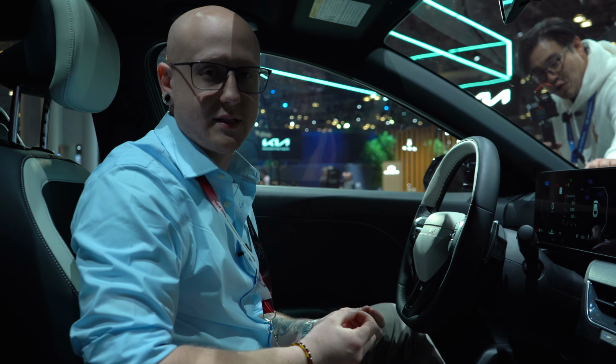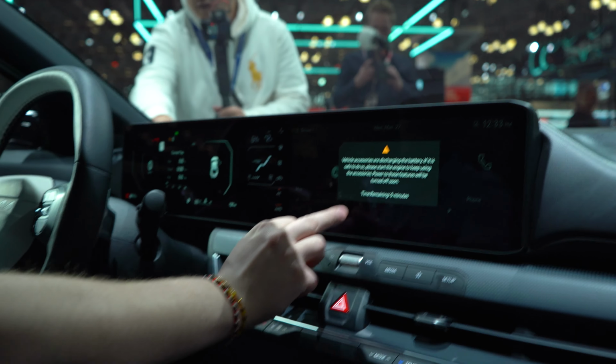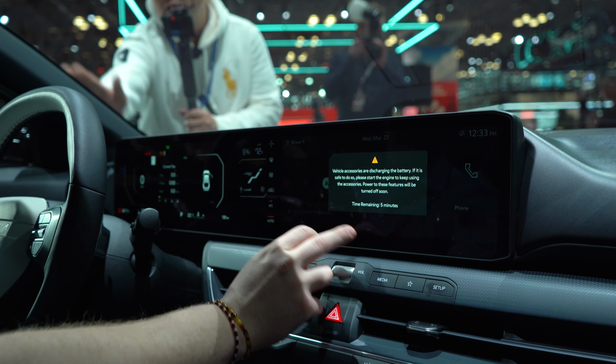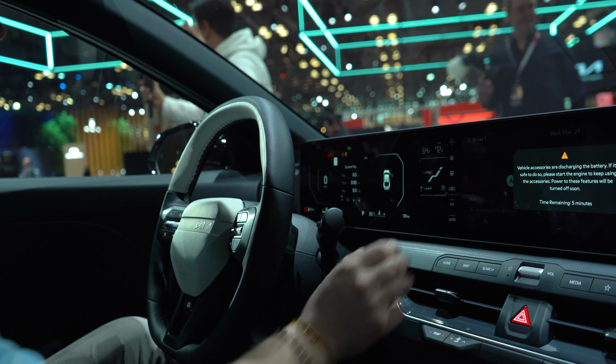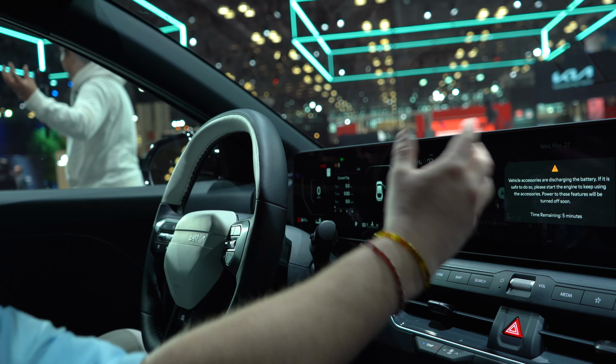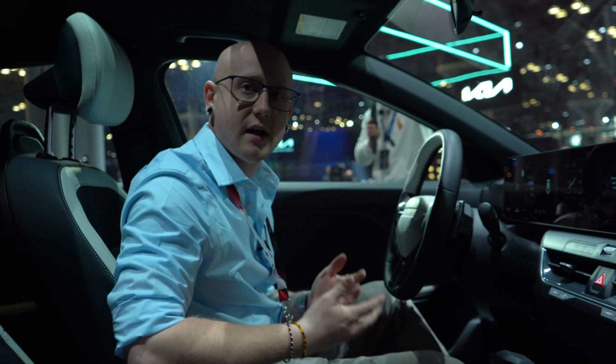But what's really nice about this is that it has Kia's brand new infotainment system, if I can get it to work here. And you also have the digital gauge cluster, your climate control here, and then the brand new infotainment system that has wireless Android Auto and Apple CarPlay.